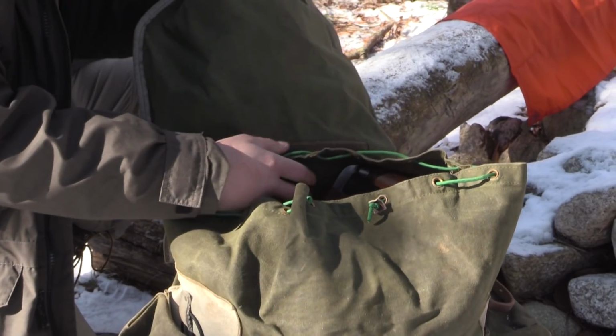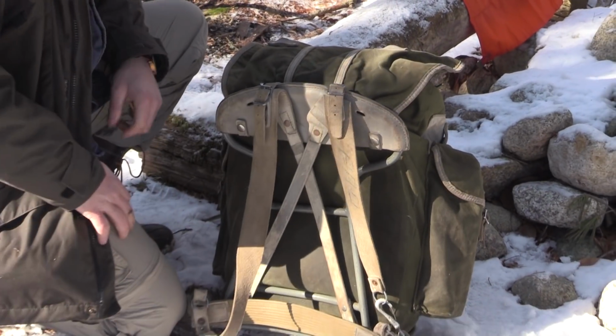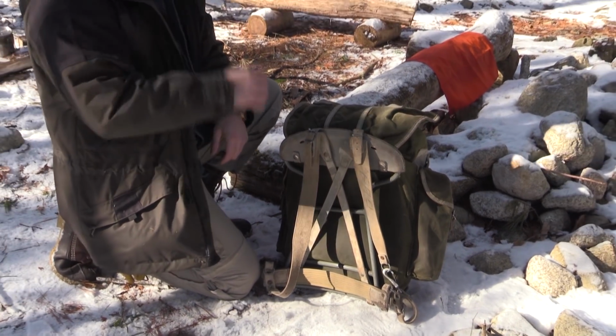A little tiny zip in the gigantic lid that kind of poses problems sometimes. Steel frame, leather and metal, everything. Very sweet, cool pack. Telemark ruck. Norwegian. Dude, Telemark ruck.